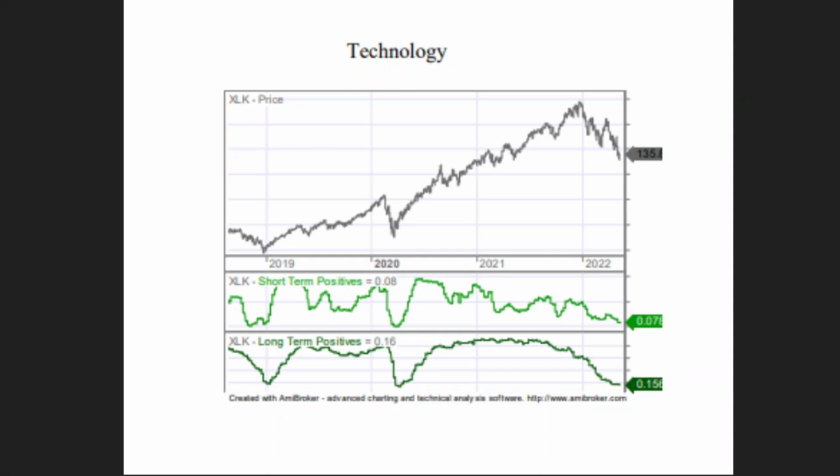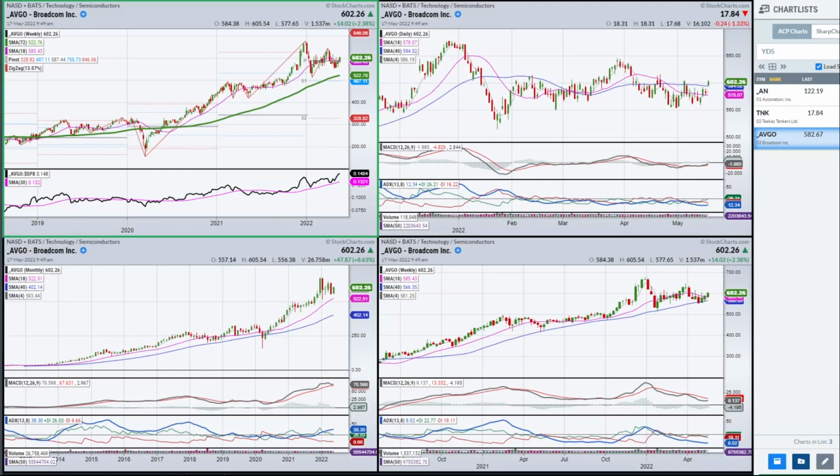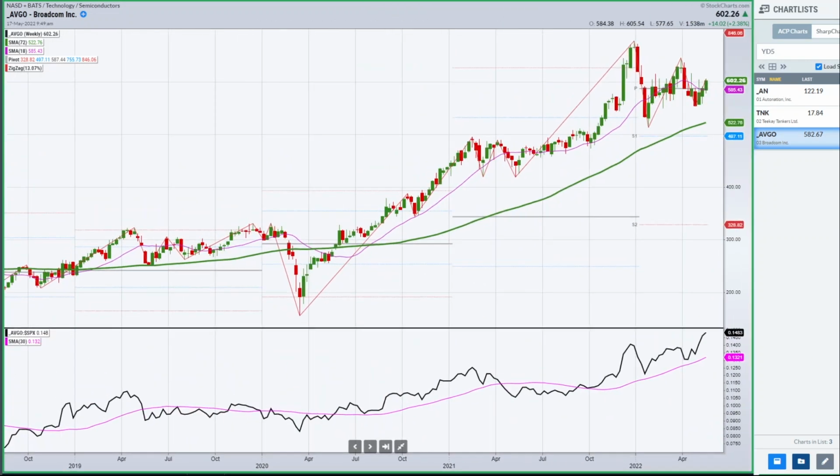So let's go ahead and look at the third stock that I wanted to highlight today in the technology area, which is AVGO. If you take a look at the relative strength, look at this relative strength line. Now, this relative strength line is versus the S&P chart. This isn't versus technology. If you look at it versus technology, it's even better.